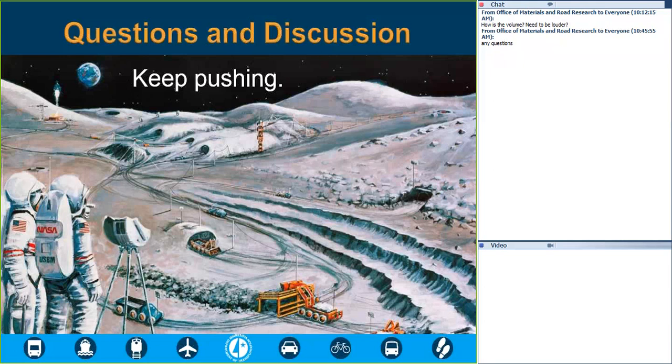John, along those lines, there's a wide variety in the properties of all the geogrids that are out there. Is there anything we should be specifically looking for if we're going to incorporate it into pavement right now in terms of properties?